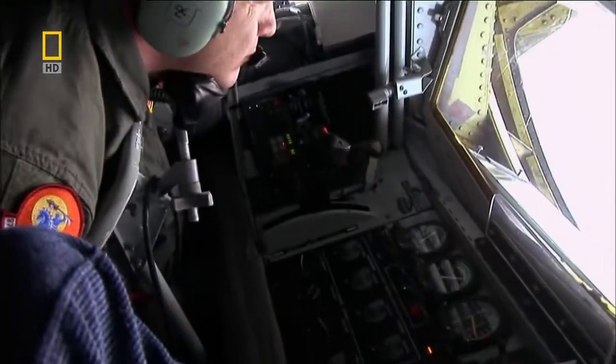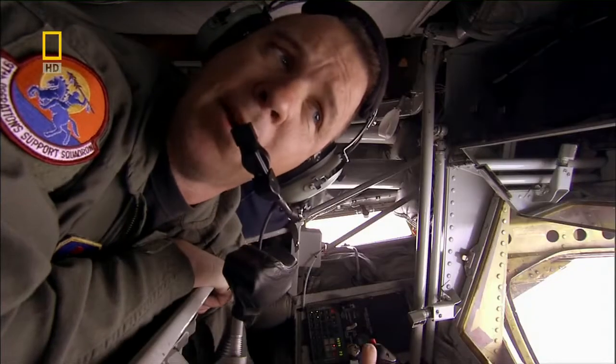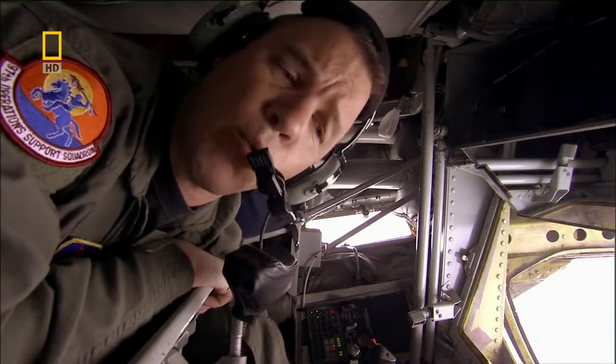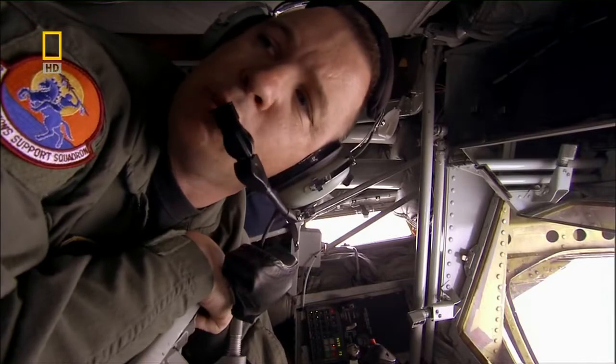About 30 feet, we start feeling their bow wave, which is the big rush of air that comes off the front of the aircraft, and it pushes up on the bottom of our aircraft. When they're about 20 feet aft, that's when all the bow wave is pushing on the aircraft at maximum force.